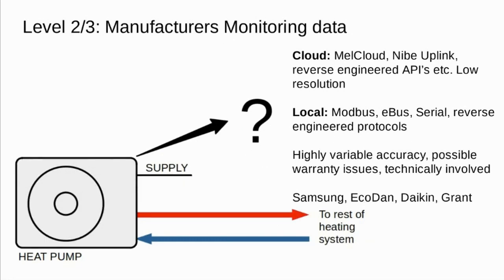And then we come to using manufacturers' monitoring data, which is quite an interesting topic. And this can be anything from level 2 to level 3 monitoring, depending on the heat pump. And there's lots of different ways to get data out of heat pumps. We've been experimenting with different ways you can grab data. Some heat pumps have cloud services, like MelCloud with Mitsubishi, Nibe Uplink, and etc.